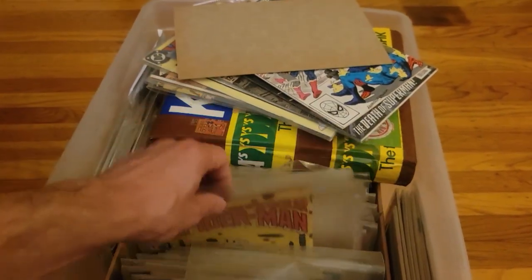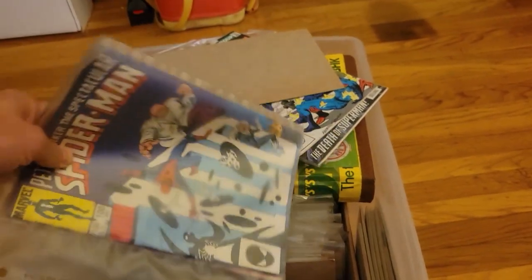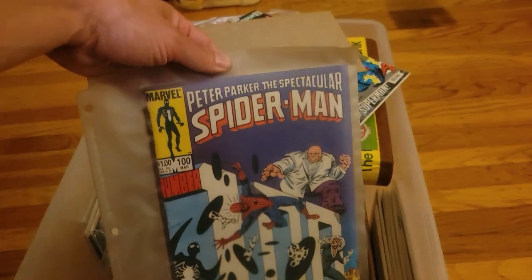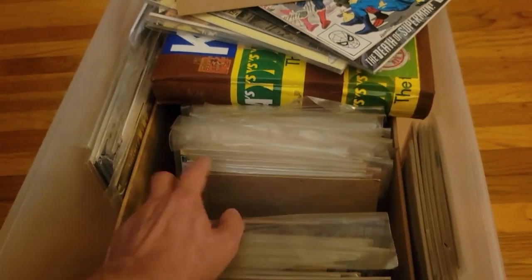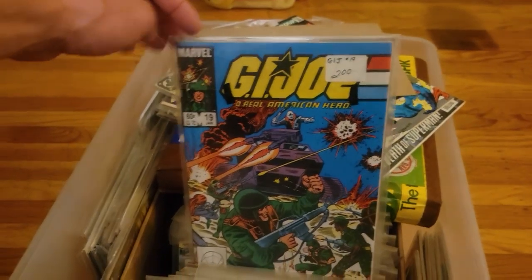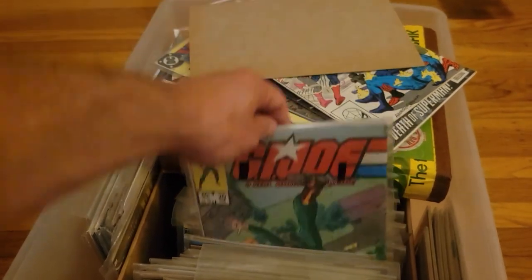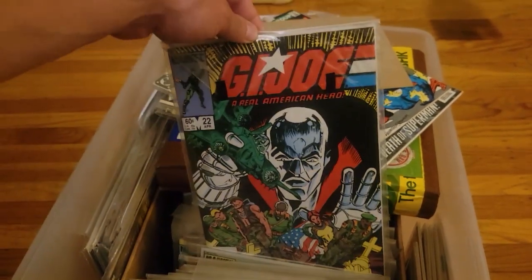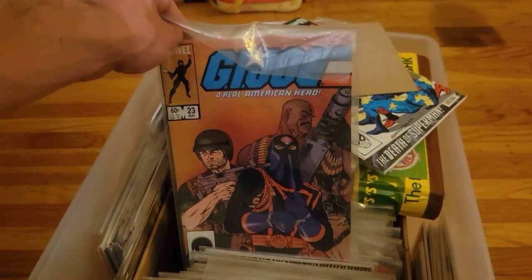These are just an old, what do you call these? Like the binder sheets. So a lot of Spectacular there. We had some G.I. Joe of the Marvel run, which is cool. I have a solid chunk of G.I. Joe stuff, but not a lot. So I'll probably be keeping most of this for the PC.